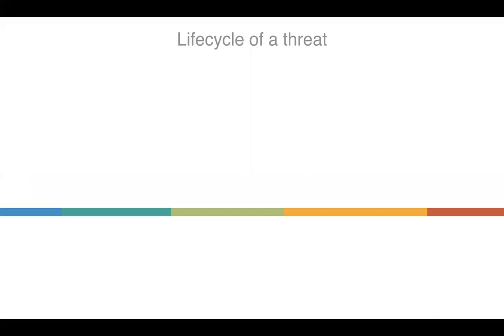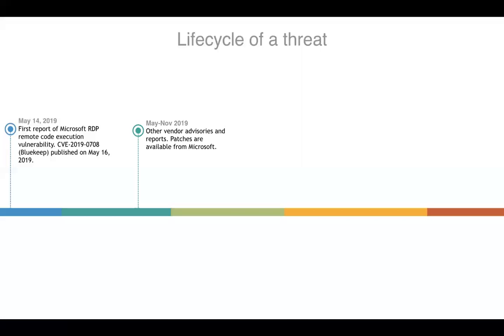Here we are just trying to lay out a few examples of what the timelines could be, where the possible mitigations could come in, and what we could do in order to mitigate attacks like this. So let's look at the BlueKeep vulnerability, which is CVE-2019-0708. Microsoft RDP, remote code execution, pretty serious. It was disclosed on May 14th by Microsoft, and published pretty early, I would say by NVD standards, on May 16th itself. And it was assessed very early on for its severity, so it was up on the radar.